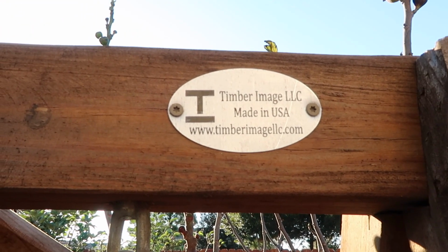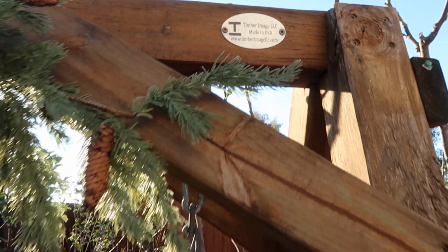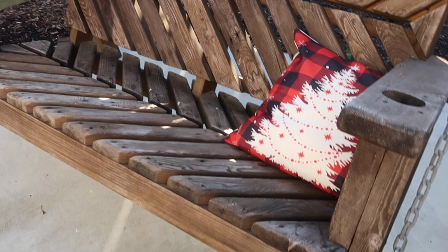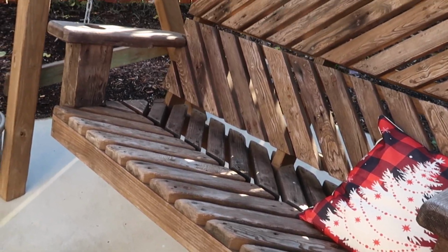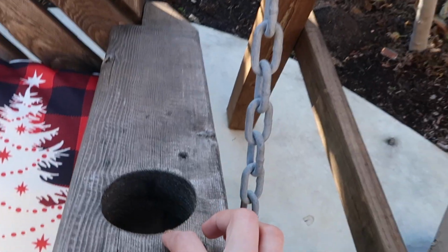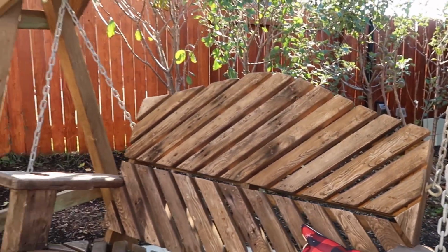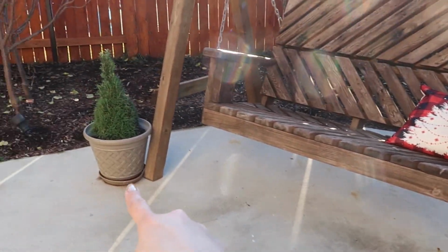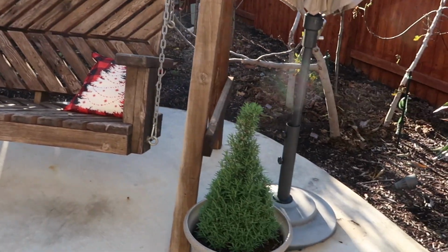They are made of repurposed wood, and they're really, really good made swings. They even have a cup holder, and I think it holds about 2,000 pounds. And did you like I added the rosemaries on the side? I'll show you.